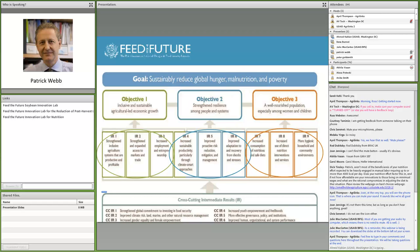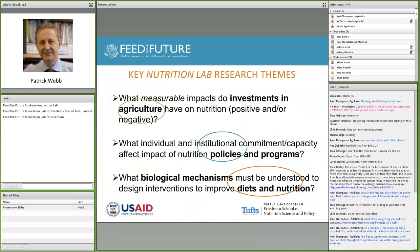sees a well-nourished population, not just as an outcome, but an input to the first two. So we need to find ways to achieve minimally nutritious diets that are affordable. We need to make sure they're safe. We need to make sure that people are knowledgeable and able to act in ways that improve nutrition overall. So those three circles map out to the three main themes of the Nutrition Innovation Lab, which cut across that large research and strategic agenda of USAID and its partners.